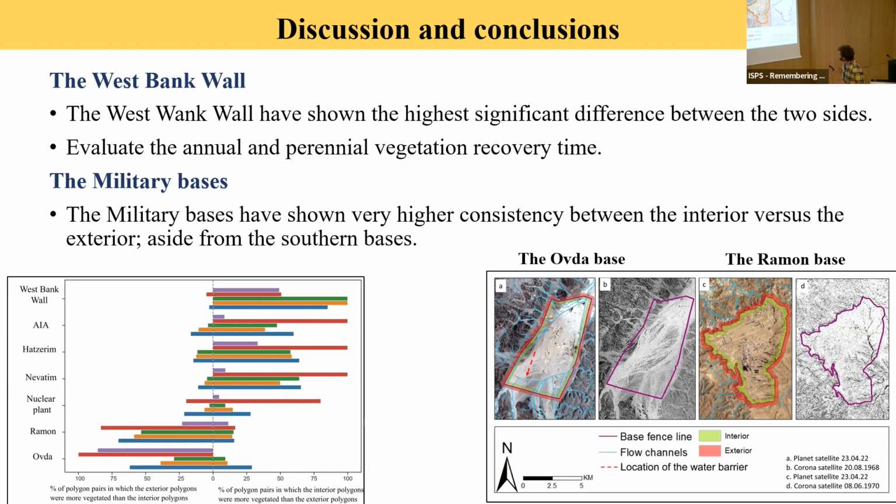The Ramon base is on a plateau. Again, very different geographically, the interior versus the exterior. So most of the water is being drained outside the base.